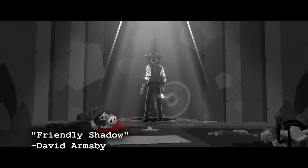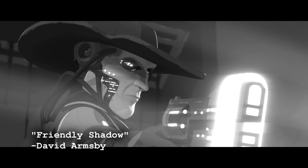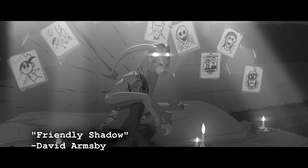There are a lot of subtle details in the way the Shadow is animated and rigged. For one thing, his eyes dilate when he switches from tense to calm, and when in his more robotic and lethal mode, he talks without moving his lips.